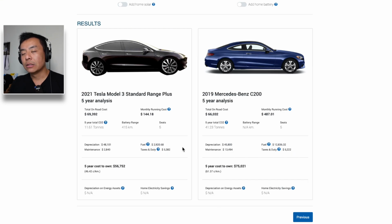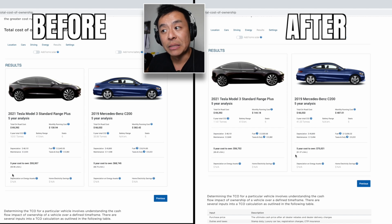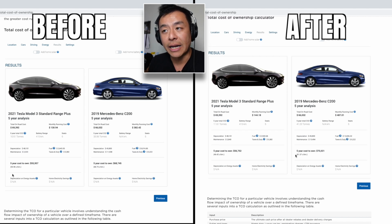Okay. So doesn't make much of a difference. And yes, it actually has made a big difference if I just calculate to those parameters. Because suddenly, if you look at the Mercedes side, it's $75,000 over 5 years compared to $60-something thousand before. And the monthly running cost has certainly gone up a lot in that time. Whereas the Model 3 really hasn't changed too much. I think it might have gone up maybe $1,000 at the most. But the gap has certainly widened now with those extra parameters.